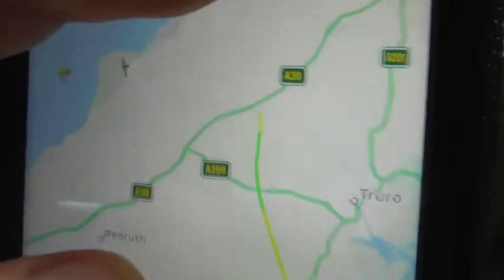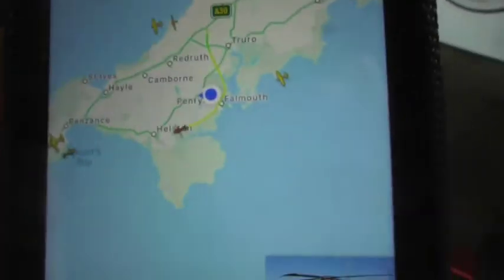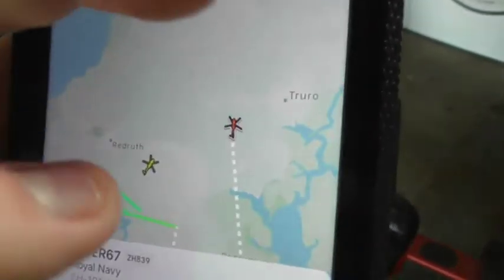And this is where he might have been training now. He might have been training at Perranporth. So this is where he might have been training now, apparently. And also he was on Plane Finder, so I just first saw it. Yep, he was on Plane Finder as well.